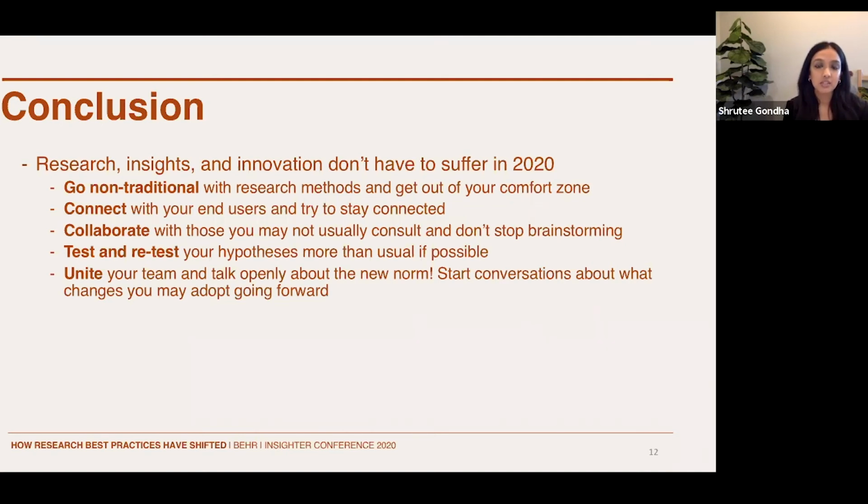And then lastly, just uniting your teams and talking openly about the new norm. I think that's really helped us as a team and helped us stay connected. And then starting conversations about all of these new tools that we've adopted, and what we might potentially keep using after things are back to normal. Some of these tools have really helped us become more and more efficient, and I think we'll definitely continue to use them post-pandemic. So just talking about what potentially might change going forward.